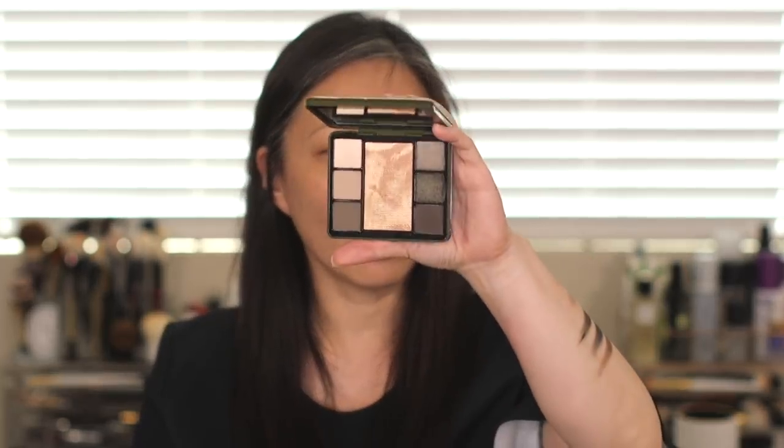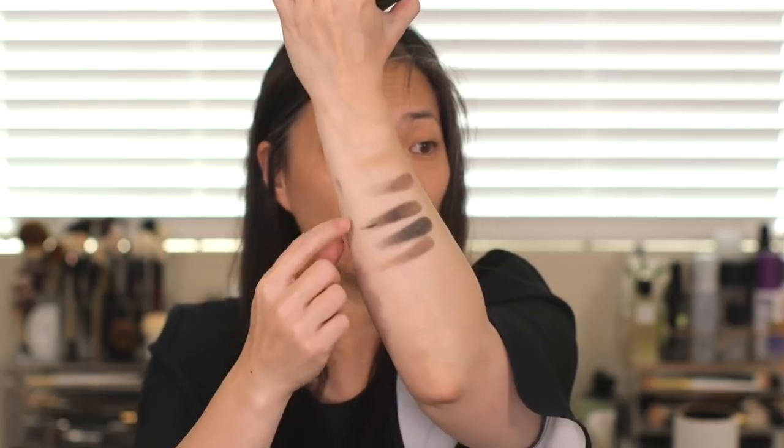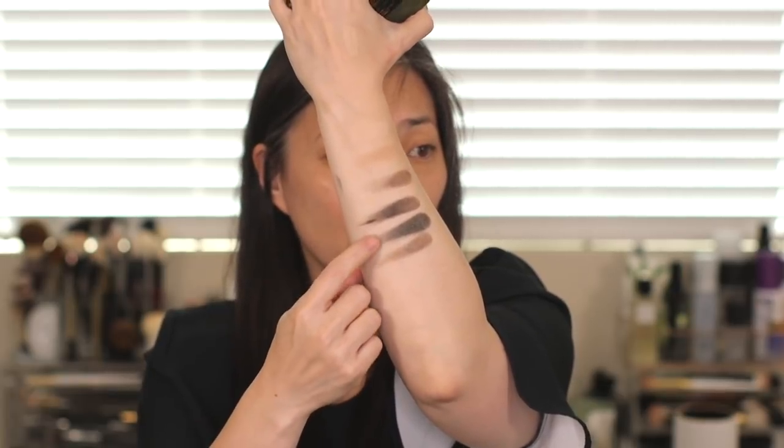So I like this camo theme, but I was really hoping for more, maybe like an olive green or something in there. But the colors are nice if you like neutrals. I'm really excited to give this one a shot. So if you guys are interested in a dedicated video to this, definitely let me know down below in the comments section. I could maybe try and pull together like an eye look with this.